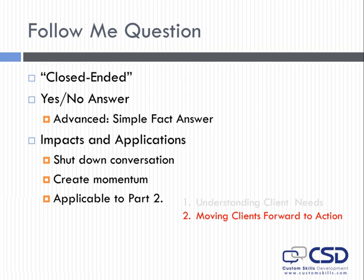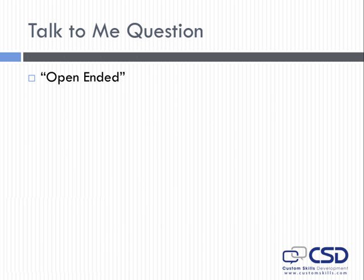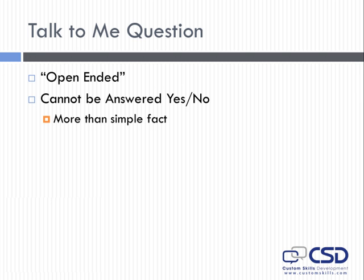When you want to move them forward, you either need to get a couple of last-second pieces of information to confirm, or you want to get them buying in. That's a great time to be asking a string of yes-no questions. Now, the open-ended talk to me question is really the opposite, and they can't be answered yes or no. They're not a simple fact.